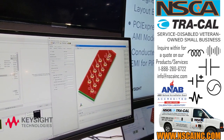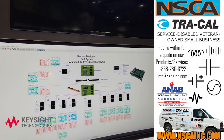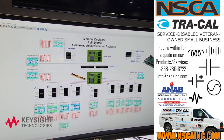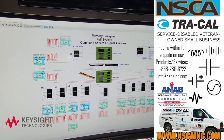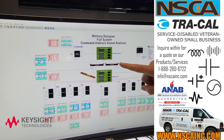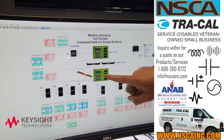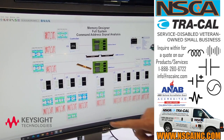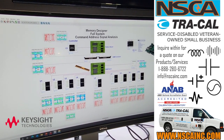And then when we simulate, what we're really trying to get to is something that looks like this. This is a representation of a Xilinx FPGA evaluation kit. The main board is represented here. Then we've got a DIMM connector that's represented here, and then we plug into it the DIMM, and the DIMM is represented by this one here. And then these are all of the individual memory devices, and you can see the eye diagrams and the waveforms for each of these locations.